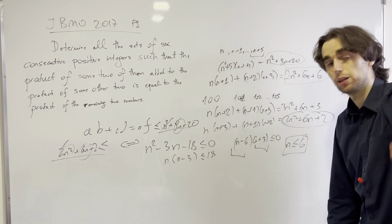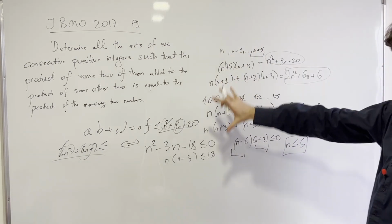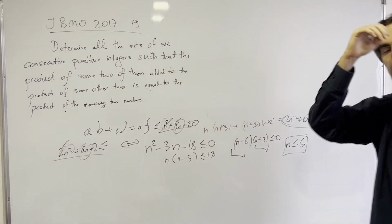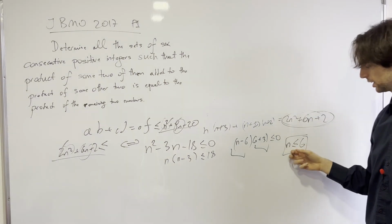And here's a good place for you to pause for the next 10 minutes and try to understand what it is we've done, and see if you could push the problem further. And now here's the next step. So now what do you do here? You have n is less than or equal to 6.